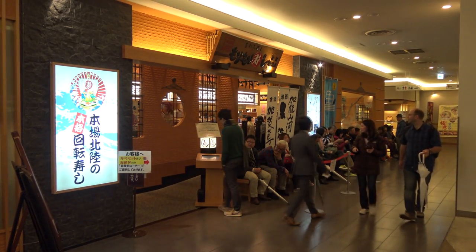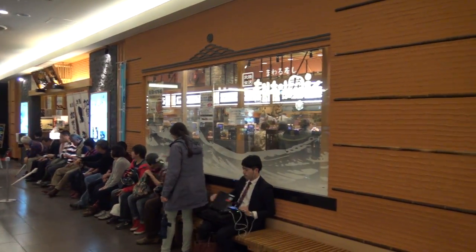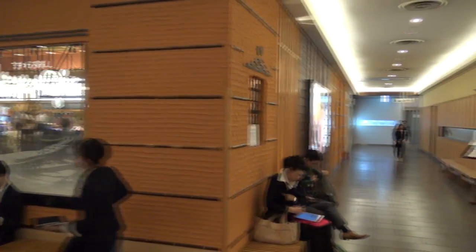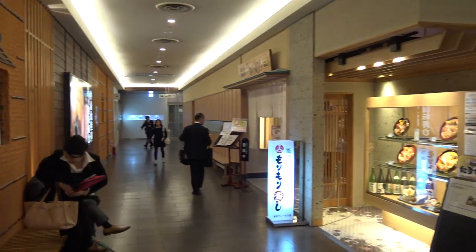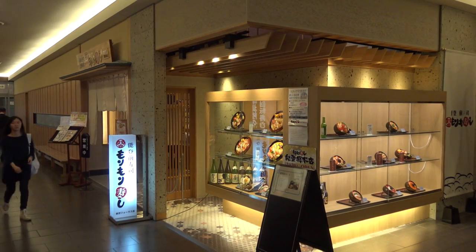If you don't want to wait that long, around the corner, they also have a sit-down restaurant that doesn't have the rotating sushi. You can order just the sets. Same fish, same concept, almost no wait at the other one.